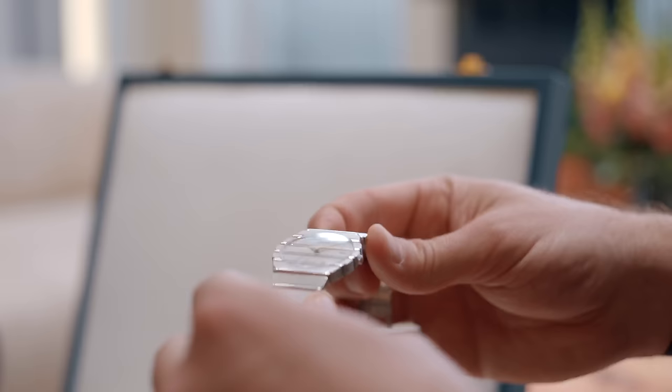As I understand it, the white gold variation was produced more in yellow gold, and two-tone, yellow and white gold. But this one, I chose because I think it's a more particular one. And with the date at 3 o'clock, it's a very special one.